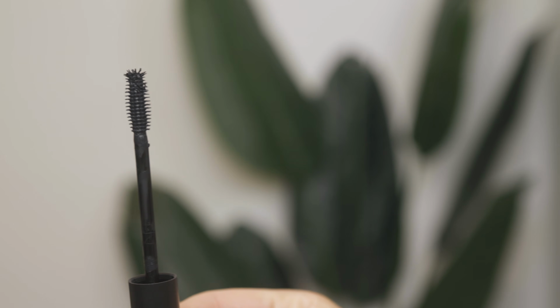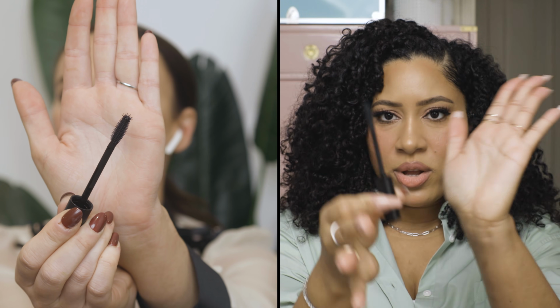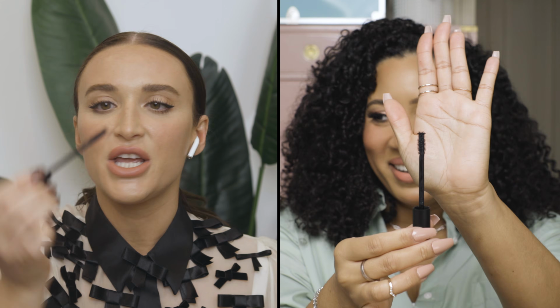So the top of the brush is like a crown. A little bristle. Yeah, it's a little crown. It's like a little man with spiky hair. It makes it so easy because you can use any part of the brush at any part of your lashes. You can get into that inner corner, the outer corner that can be a little bit tougher with a bulky brush. It's really great.